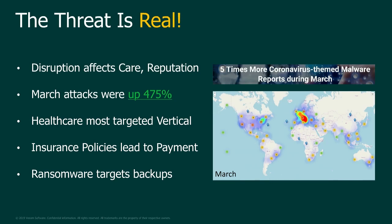And I expect the map from March will show that the focus of efforts has shifted to the Western Hemisphere. And we also see that ransomware is deliberately targeting backups these days. So again, the best defense against ransomware is knowing that you have an immutable copy of your most important data from which you can recover.